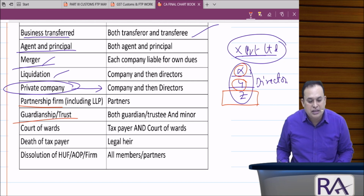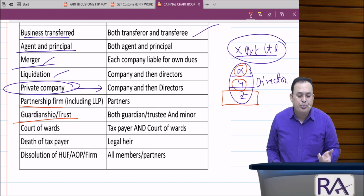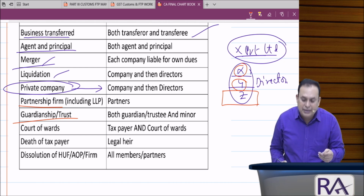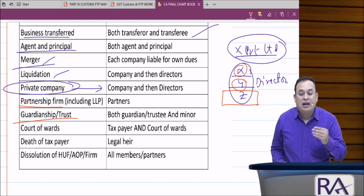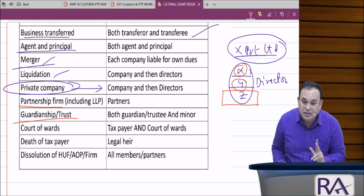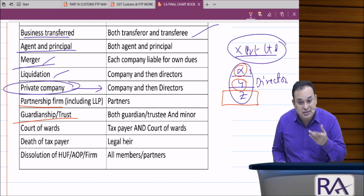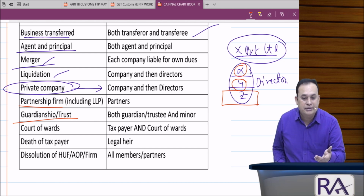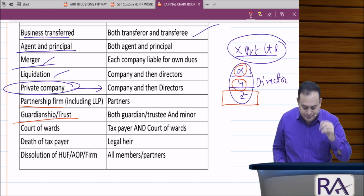Guardianship or trust: in the given case, the guardian has to pay, or the trustee of the minor's property. Is that clear, sir? A minor can also be an assessee under GST. Are you aware of that? A minor can also be an assessee under GST. At that time, who has to pay the tax to the department on behalf of the minor? The guardian, maybe the parents, or a guardian other than the parents, as the case may be.